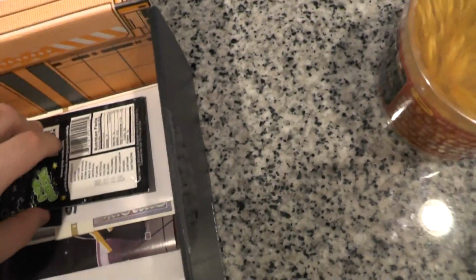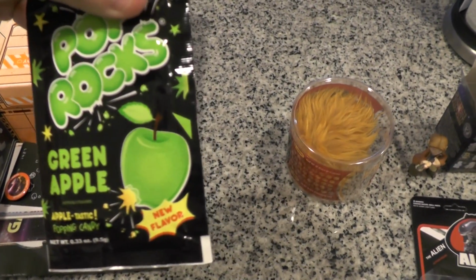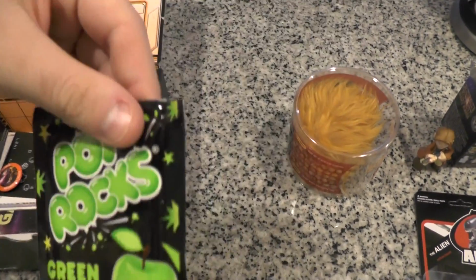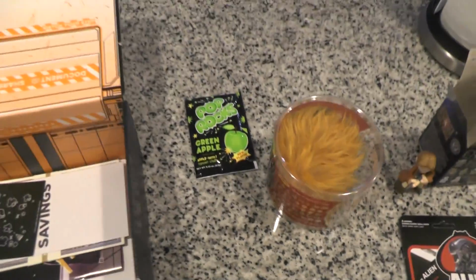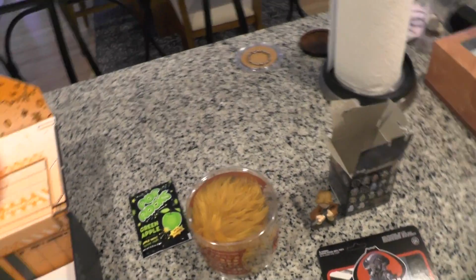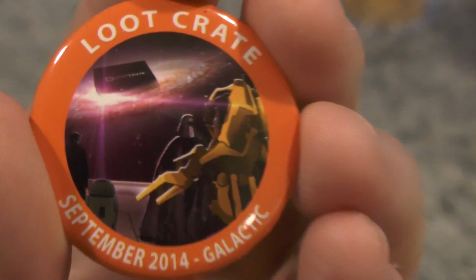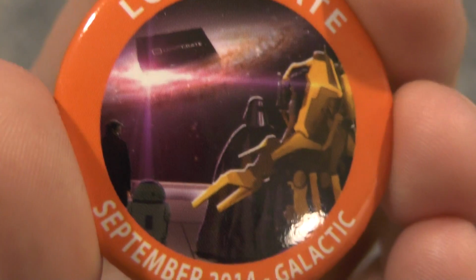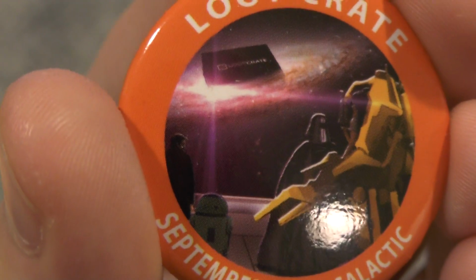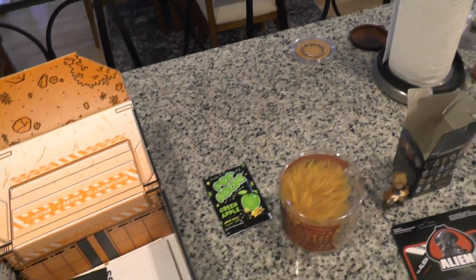What else do we got in here? What is this? Green Apple Pop Rocks. Okay, I'm not even going to comment on that because that literally has nothing to do with sci-fi. I don't know why that's even in there. That's a stretch. Loot Crate, September 2014, Galactic, and they show Vader, the Walker from Aliens, R2-D2, and I don't know who that is to the left of R2-D2, looking at a Loot Crate. Okay, so it's a commemorative pin for this month.